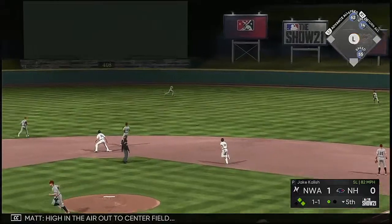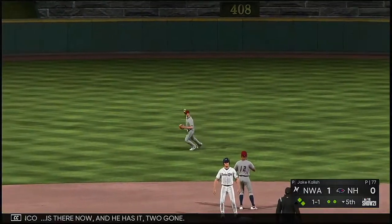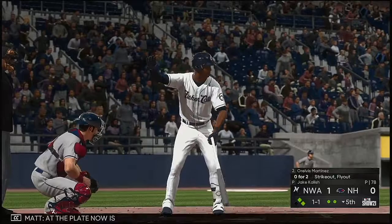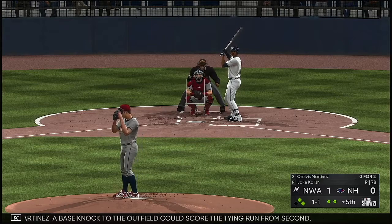High in the air out to center field. Blanco is there now, and he has it, two gone. At the plate now is Orelvis Martinez. A base knock to the outfield could score the tying run from second.